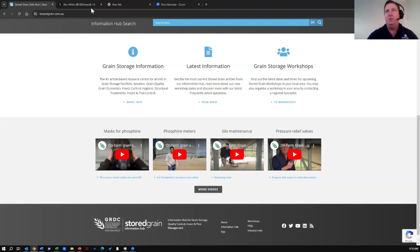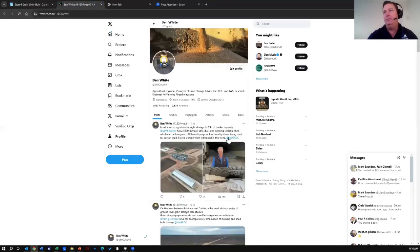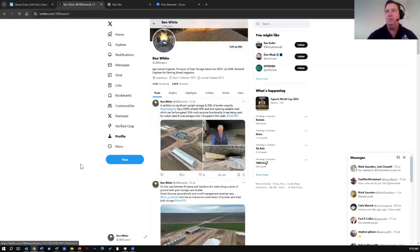I mentioned the Twitter handle, 1-800-Weevil, where we tend to pop information about work that we're doing. Couple of examples here. Last week I was on the road between Brisbane and Canberra. And while you might not think that's relevant for WA growers, there's certainly some tips and tricks that these growers that we were providing case studies on that could be applied in the West. For example, gas-tight sealable sheds that haven't typically been available before. So we tend to get a bit of information up about the activities of the group, the research and extension team around grain storage there.